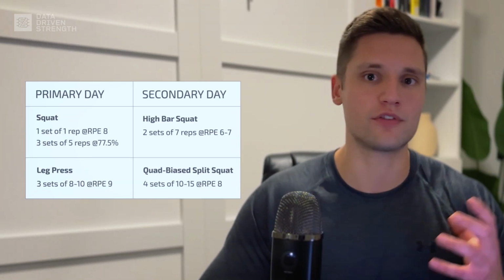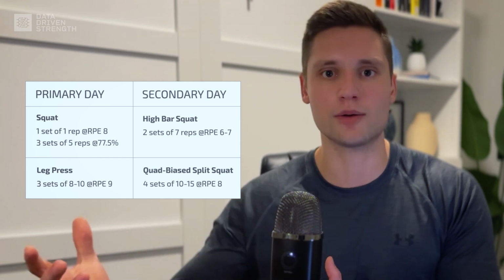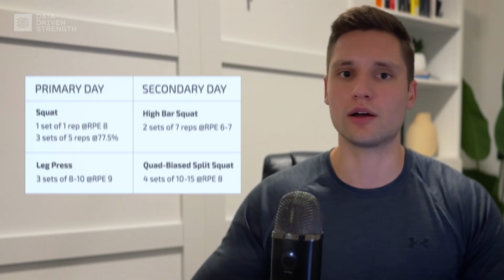So for example, when far out from a competition or a test day, the secondary day may be a couple easier sets of high bar squat followed by a hypertrophy slot, such as a quad biased split squat to grow the prime mover in the squat.